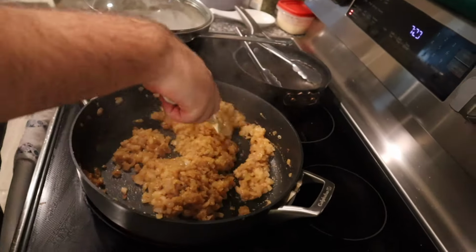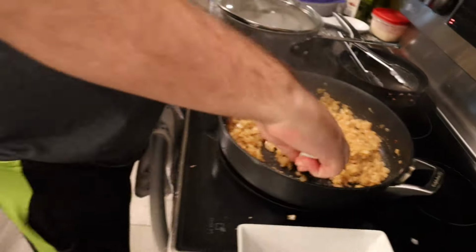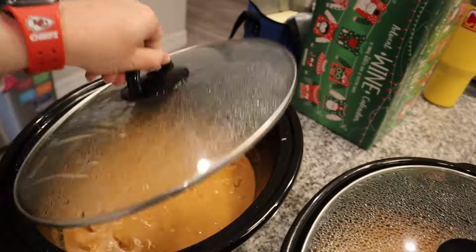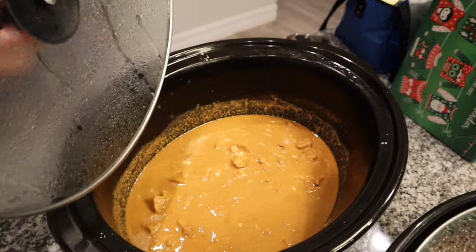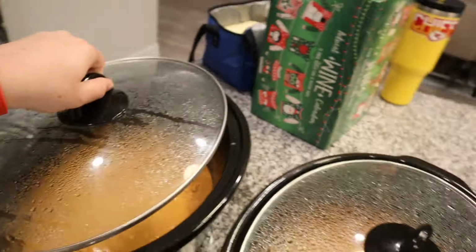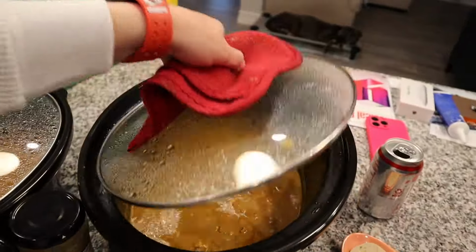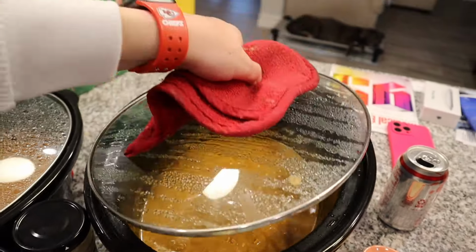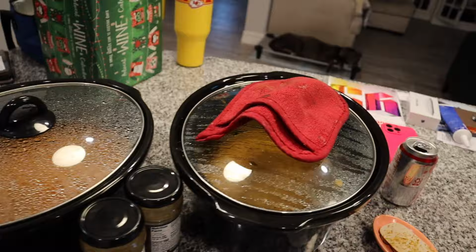While he is finishing up the onions, I am over here and I'm about to add some butter to these. Mom added some additional yogurt to our dry spice mix one and to the cookbook spice mix one. That's just because we don't have any cream.